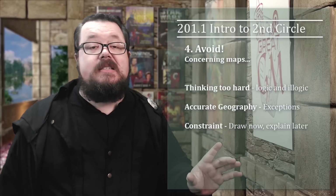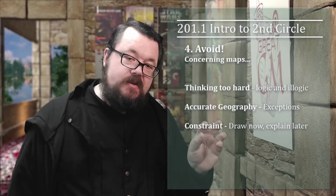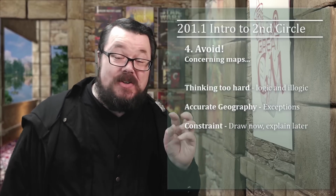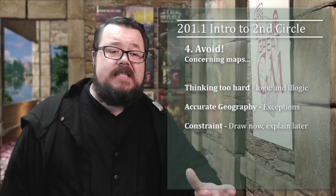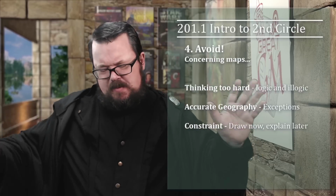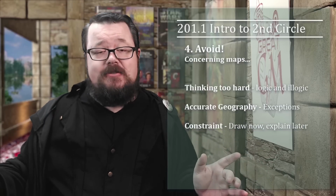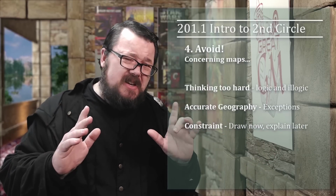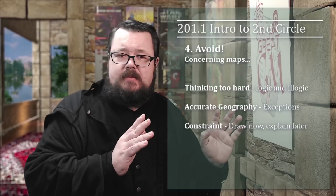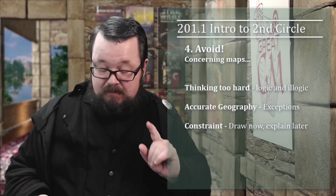It really is. So many young GMs, and by young I don't mean a 12-year-old versus a 50-year-old, but someone who's only been role-playing for a couple of weeks or days or hours or months or years. A young GM, often this is where they get, oh, I don't draw maps because they're so complicated. You've got to know so much. You don't. You really don't. Just have fun. So avoid being stuck here. Draw the map and then explain it later if you really need to, which you don't, by the way.